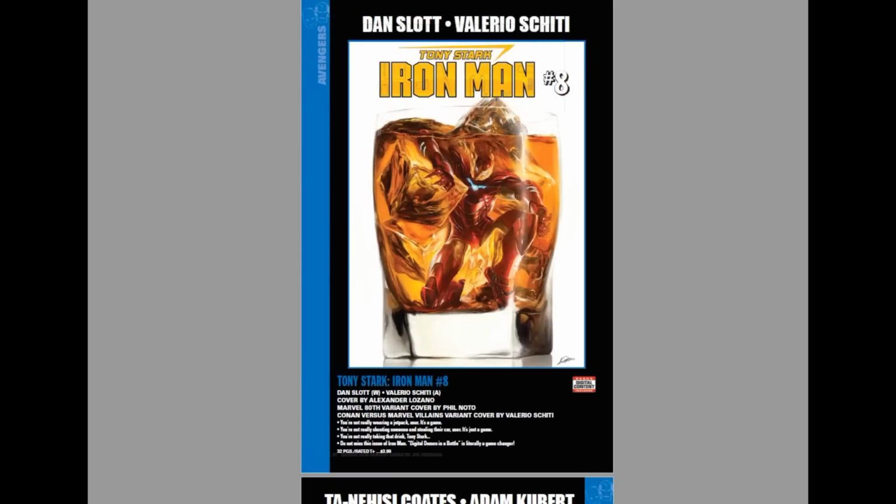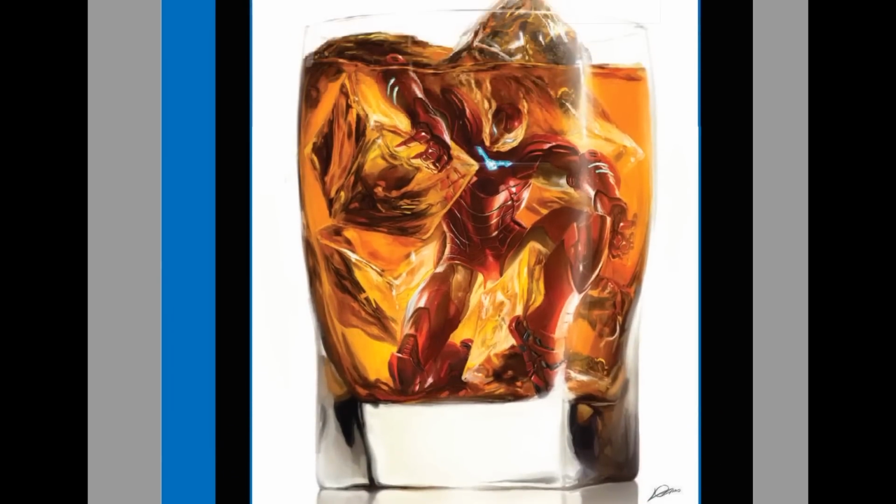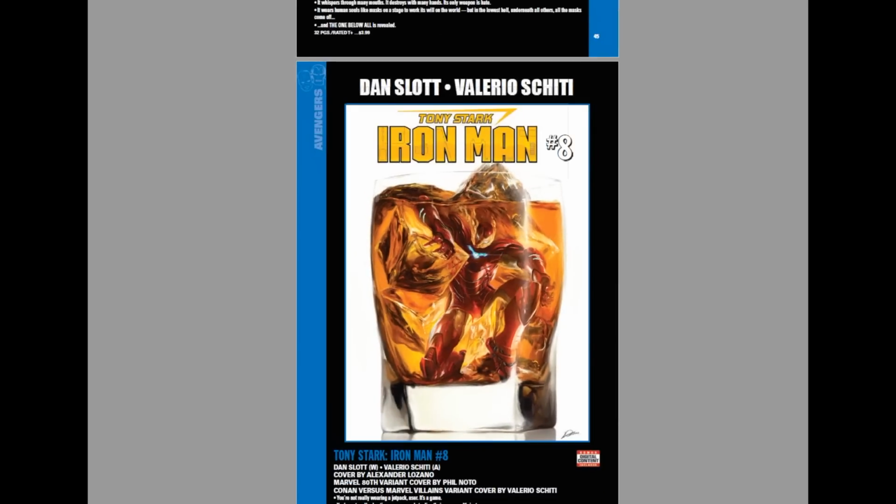And then that also brings us to this one. I picked this out just because of this cover. Look at this. Iron Man #8. And that is Tony Stark there floating around inside of a whiskey glass. Beautiful. I love this. Absolutely amazing. The storyline is supposed to be Digital Demon in a Bottle. All right then. Not sure what that is about, but we will find out.